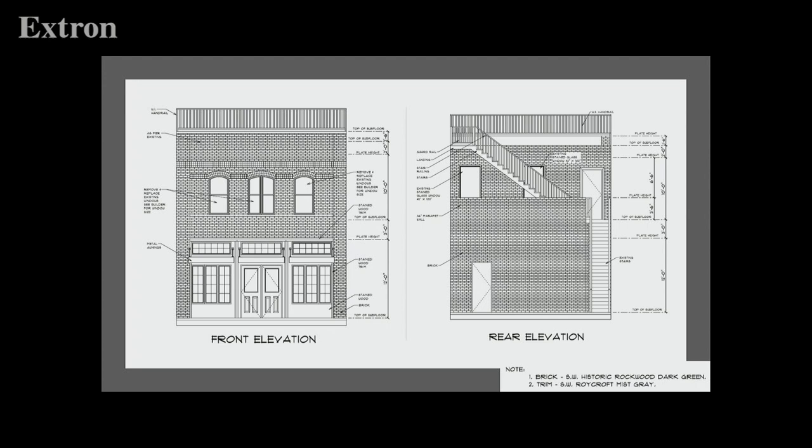I applaud you for taking it back historically. We have talked several times about a center entrance versus a left entrance, and transom windows. Retaining the arch windows is great, and we've already talked about the handrail at the top. I know there are several people excited to see what kind of restaurant is going to go in there.